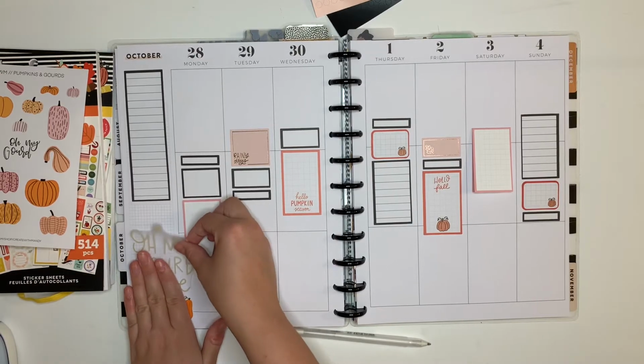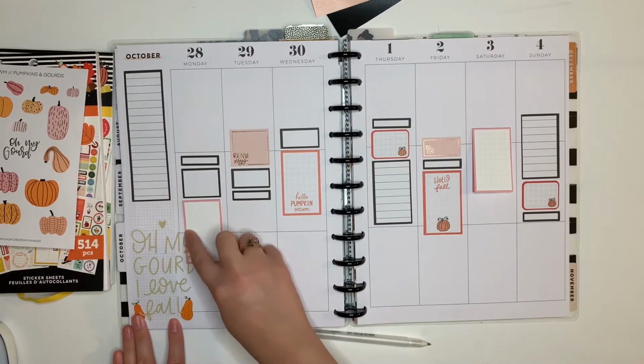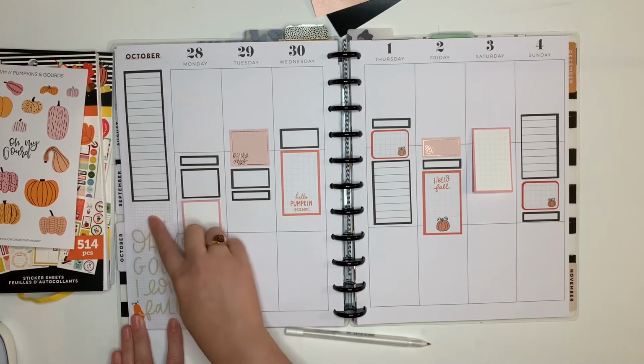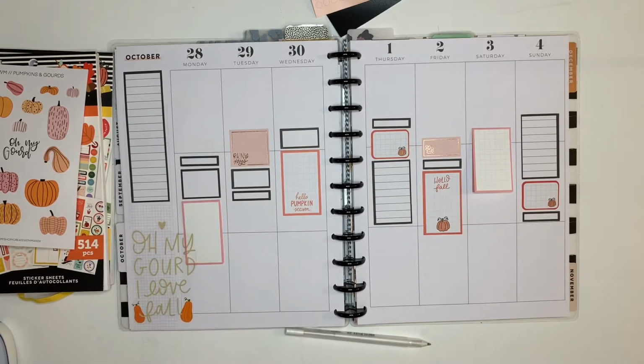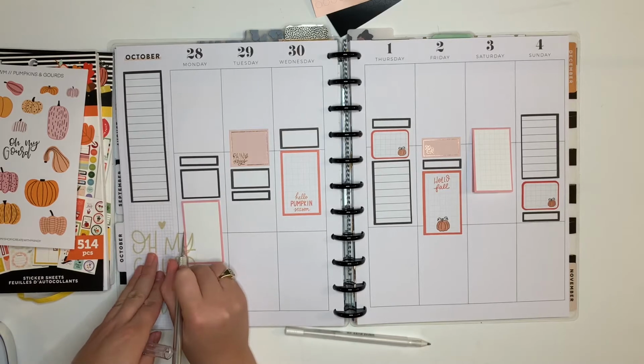And I'm holding the journaling sticker shut like that. And then I'm gonna grab an X-Acto knife and trim it. Okay, I just replaced the X-Acto knife blade because the one I had in there was old and it would probably do more damage than good.